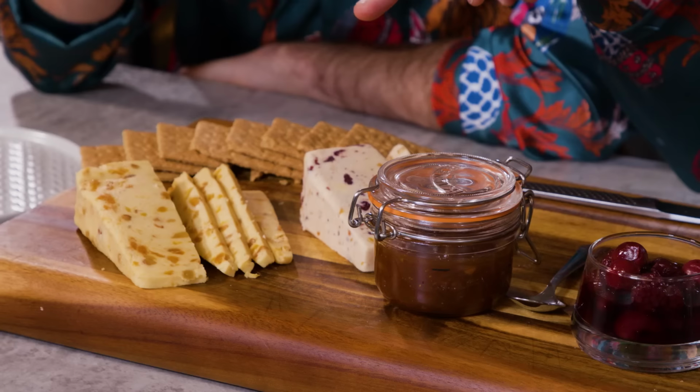Round number 3, it's the cheese board round. Oh, yes! No! Hopefully this is cheese that doesn't taste like cheese. A is the 2 cheeses. Oh! B is the Kilner jar. C is the other thing.